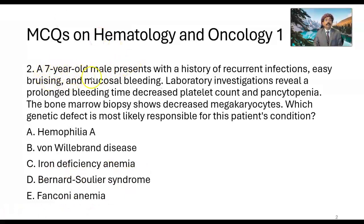Question number 2. A 7-year-old male presents with a history of recurrent infections, easy bruising, and mucosal bleeding. Laboratory investigations reveal a prolonged bleeding time, decreased platelet count, and pancytopenia. The bone marrow biopsy shows decreased megakaryocytes. Which genetic defect is most likely responsible for this patient's condition?